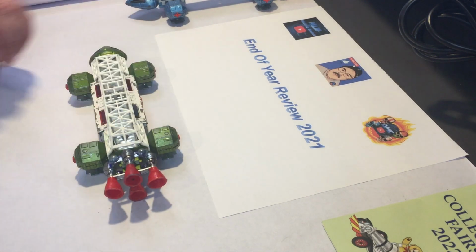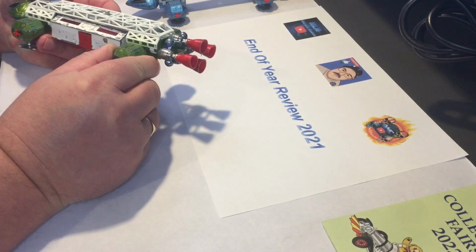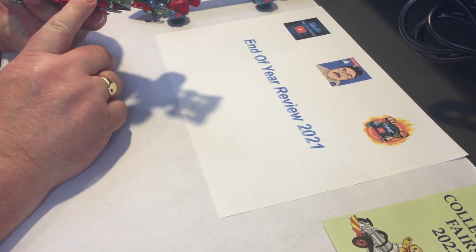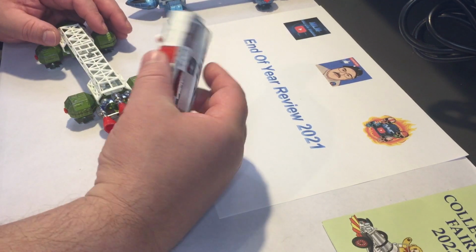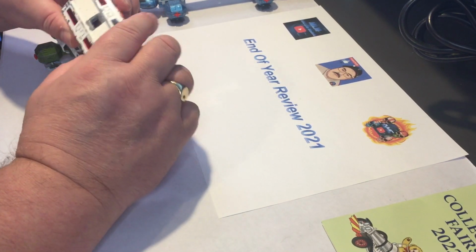What I did get though is another one, and this one is complete, and I got the box. So there she is. She does come away, got all the parts on it apart from one plastic insert, and I'm pretty sure we can make something to fit in there.